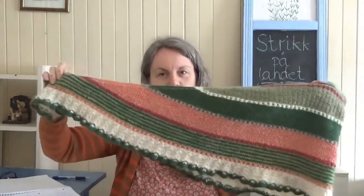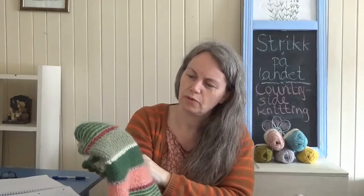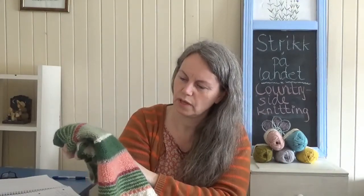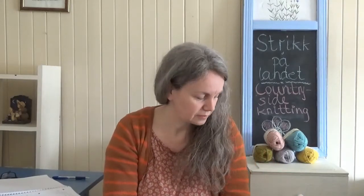So this was, I think I remember I thought when I made it that I had too many colors because it's a bit of a scrap yarn project, but I think it turned out really well. And I had a very nice time when I made it, and I really loved the result.